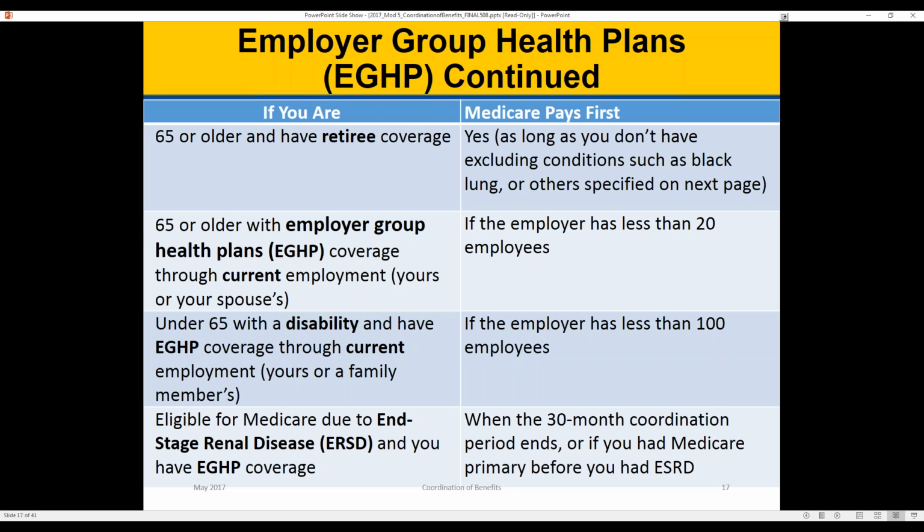If you are under 65 with a disability and have group coverage through current employment, yours or a family member's, Medicare will pay first if the employer has less than 100 employees. If you are eligible for Medicare because of end-stage renal disease and you have group coverage, Medicare then pays first when the 30-month coordination period ends, or if you've had Medicare primary before you were diagnosed with end-stage renal disease.